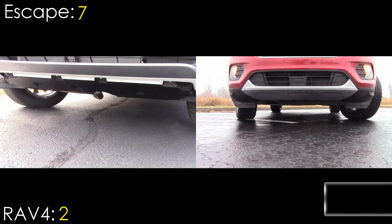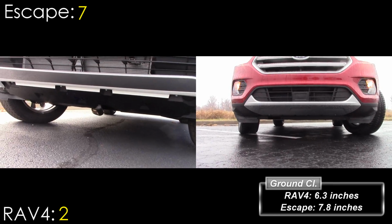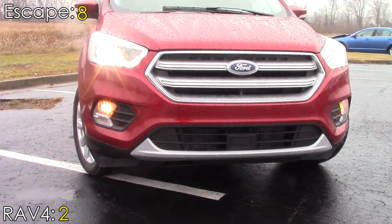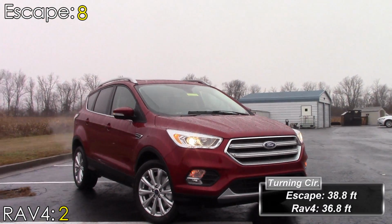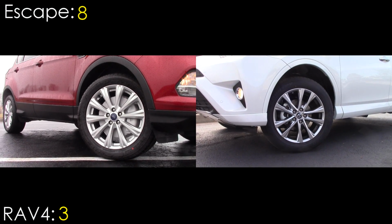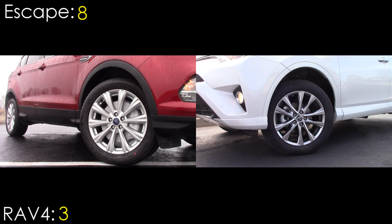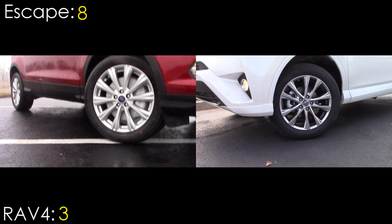Starting in the front, we have ground clearance, which is 6.3 inches on the RAV4 and 7.8 inches on the Escape. The RAV4 strikes back, however, with a tighter turning diameter. Looking at the wheels, you'll see that they have a surprisingly similar design. They are both 18-inch alloys. The RAV4 is finished in super chrome, and the Escape's painted silver.